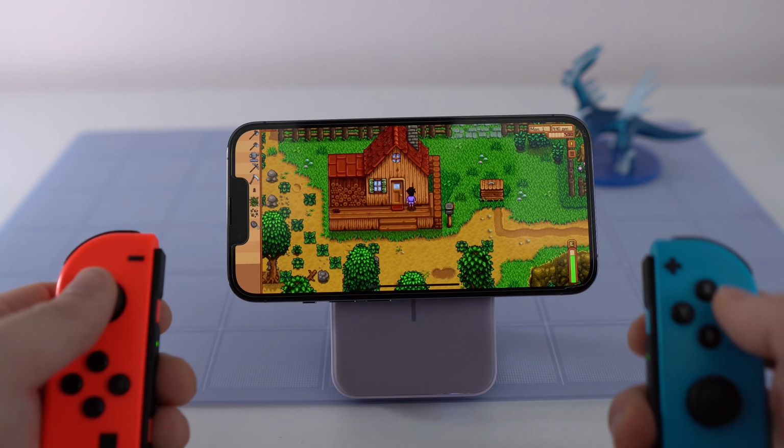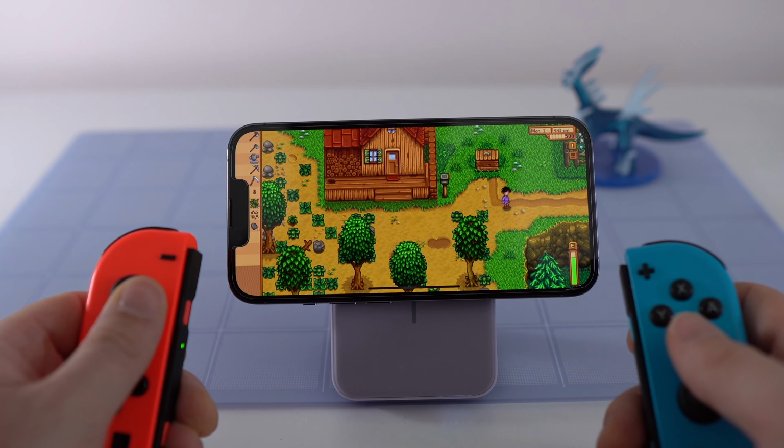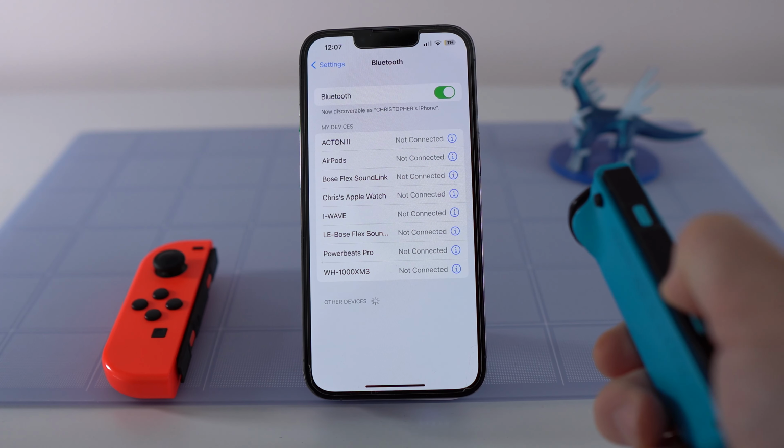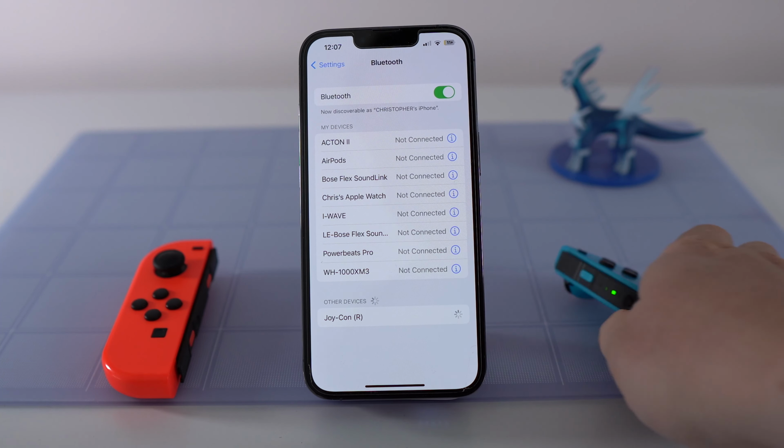One of the coolest features in iOS 16 though is that you can now pair Nintendo Switch Joy-Cons with your iPhone or iPad. This is a game changer for people who travel with a Nintendo Switch and sometimes want to pop into Apple Arcade for a game there too. It's really easy to set up the Joy-Cons as Bluetooth controllers for your iPhone, and then you can use them on basically any game where a controller is supported.